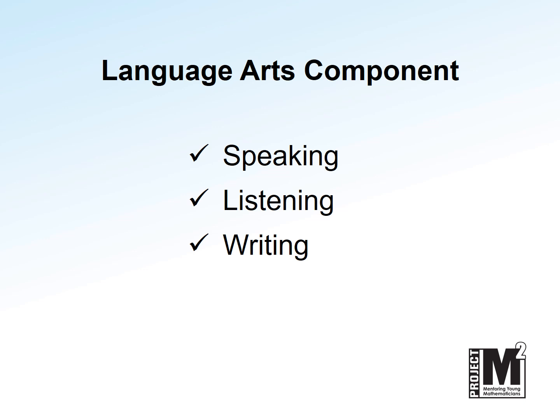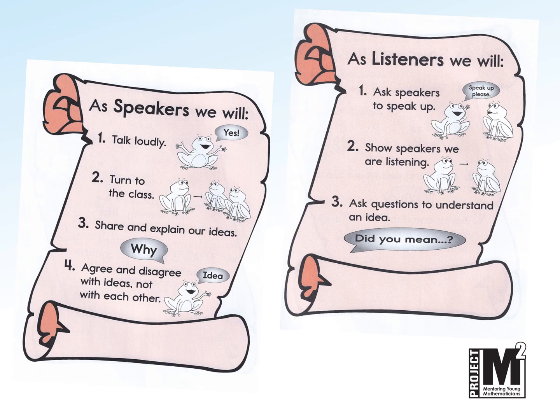Therefore, there is a strong language arts component woven into Project M Squared. These components are speaking, listening, and writing. To aid students in developing speaking and listening skills, these scrolls are introduced in the introductory lesson in each unit. Students model these roles and discuss how they support everyone's learning. These can be used throughout the school day, not only in math, but in all disciplines. The scrolls pictured are from the kindergarten units. Sets are specific to each grade.